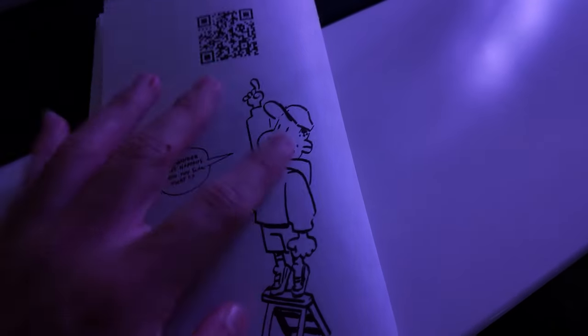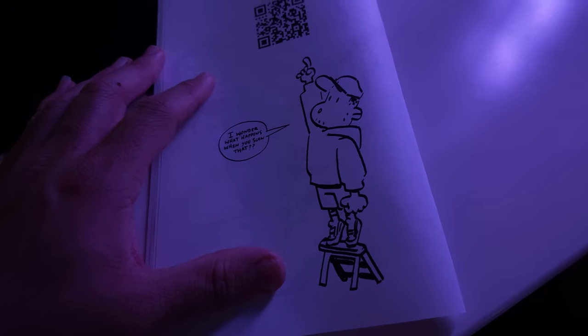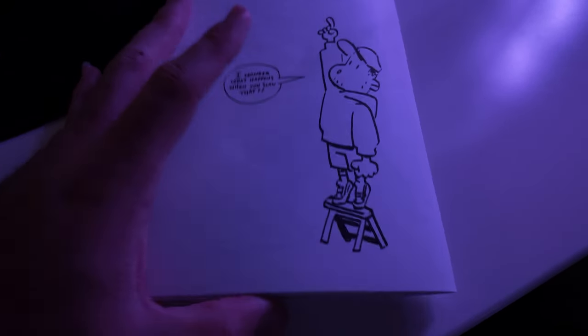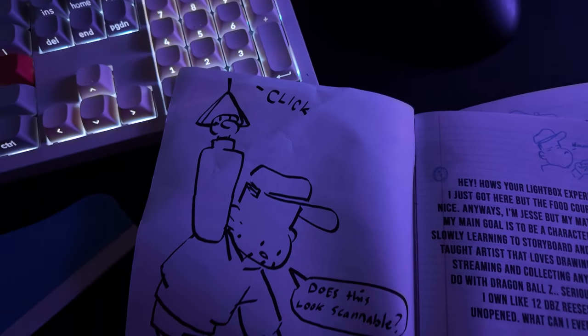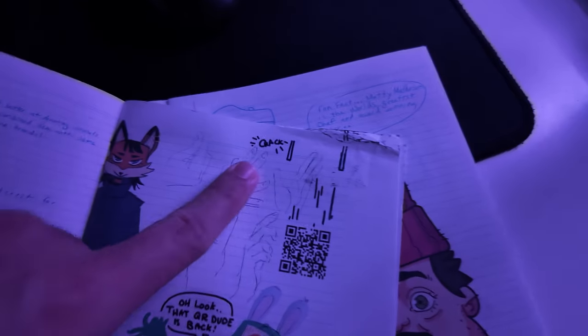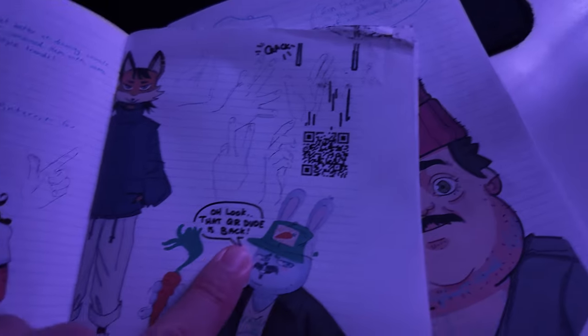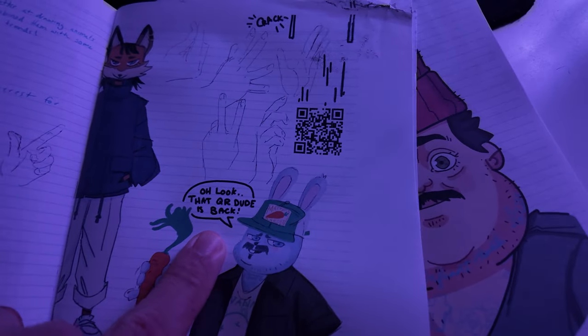And then on the back, another QR code. And I'm just saying, I wonder what happens when you scan that. So it's like, bro, you better scan that. But actually, I added another scan. Anyways, in the beginning, when he pulls it, it clicks, right? And then when you get to this page, it's like a trap door opens. And it says, crack. And then the QR code comes falling. And then Maddie Madison Rabbit says, oh look, that QR code dude is back. Pretty cool. Anyways, that's it.